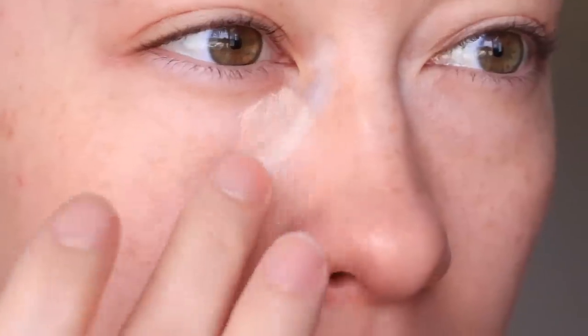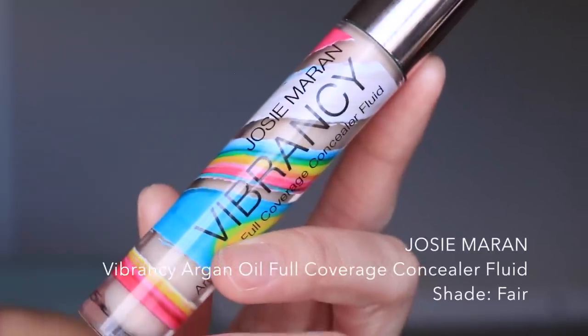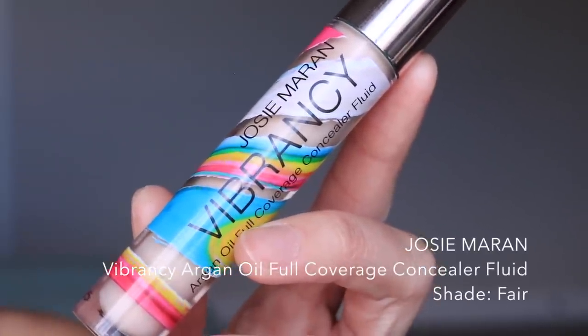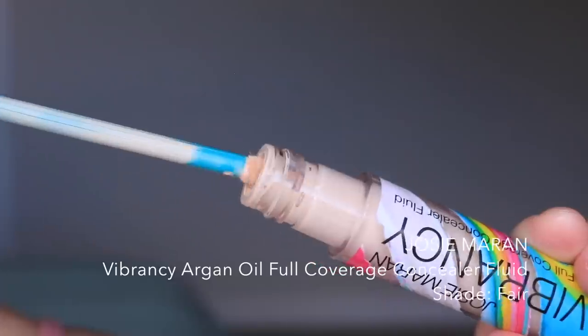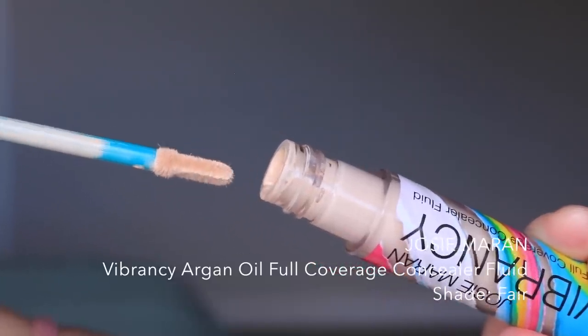And then if you just want something light, easy peasy, very forgiving, it's not full coverage, go with the Hello Fab concealer. The next concealer I got was the Josie Maran Vibrancy Argan Oil Full Coverage Concealer Fluid, and I have it in the shade Fair.